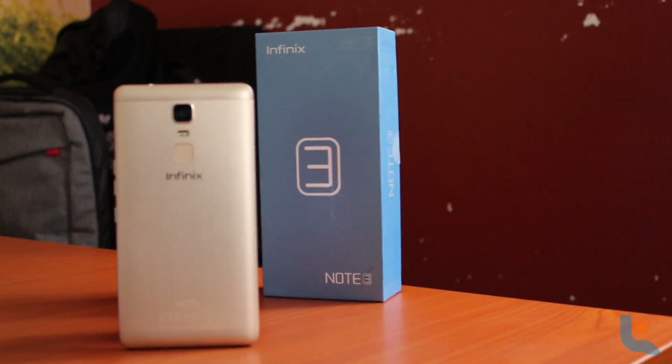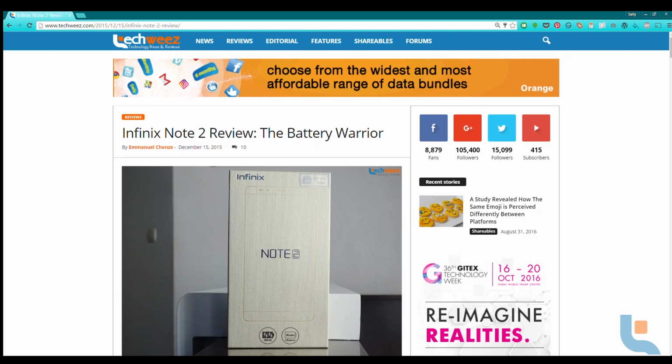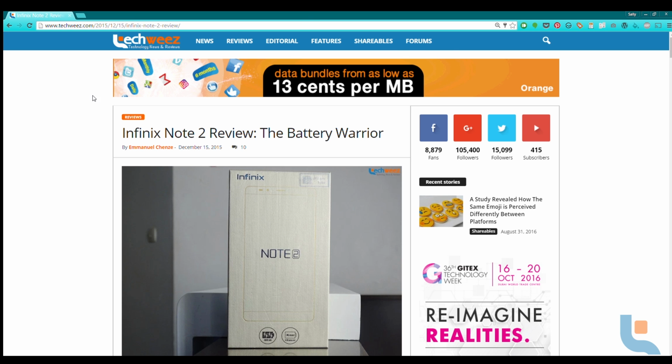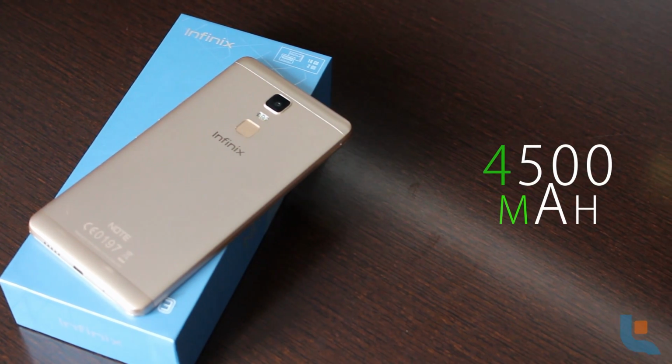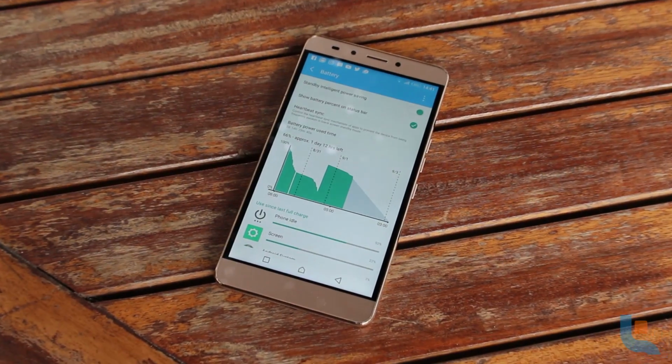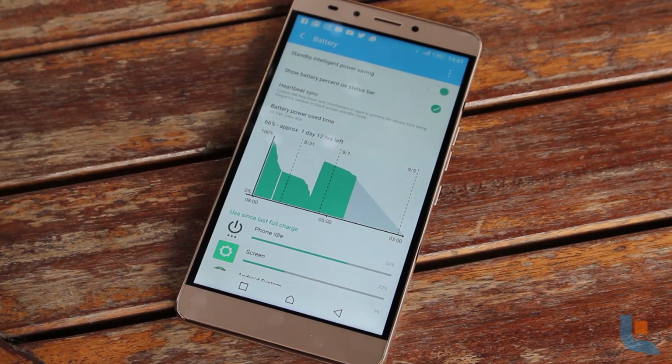Last year's Note 2 came with fantastic battery. With a 4040 mAh battery, it was described by us as a battery warrior. This is no different on the Note 3. Coming with a 4500 mAh battery, it can last you up to 3 days or more with limited use.